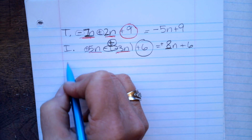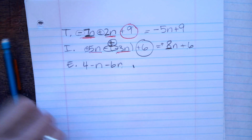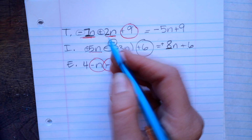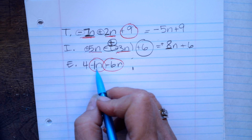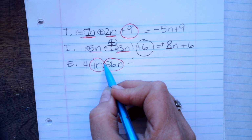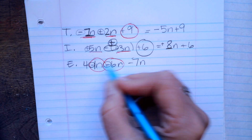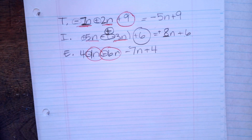Next one, E, is 4 minus n minus 6n. So I'm going to circle my two n's. Those go together. So this n is really a negative 1. So biggest integer wins the sign. What's bigger, 1 or 6? 6. So that wins the sign, so our answer is negative. I circle what comes before it. They're the same, so I add the integers together. So it's 7n. There's nothing before this, so it's a plus 4. Okay.